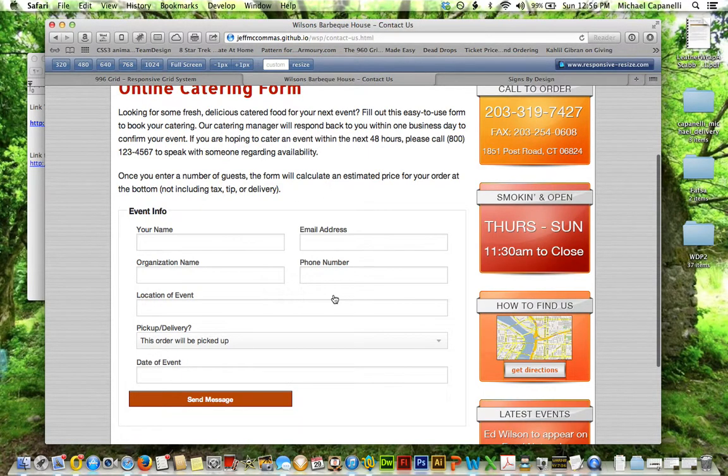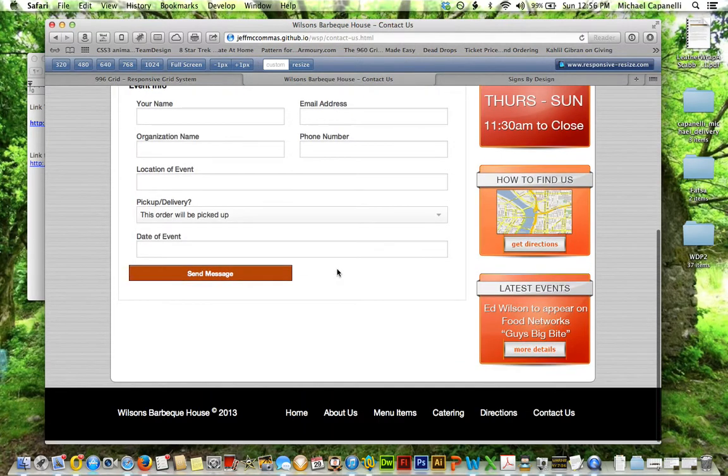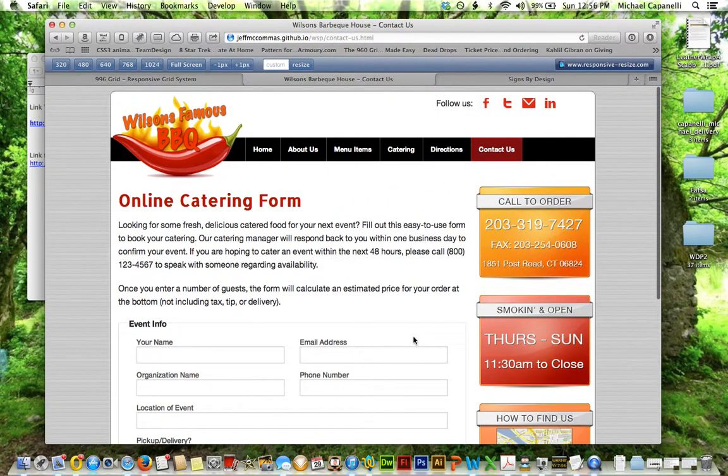And the form is nice. You can see it's well laid out. It's well spaced. There's a nice mouse over for the send button. A nice fading effect. Very nice. It's got a drop down. It's a good form.